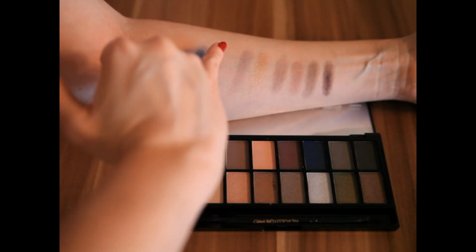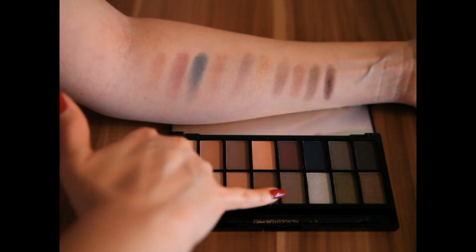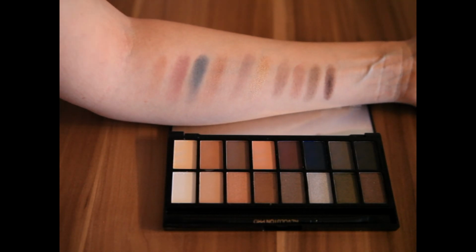And I guess I'll have to swatch here one from the lower row. That one was quite disappointing. Maybe I didn't get quite enough. Okay, it does build up nicely. So the quality does seem okay. I will have to play with that more though.